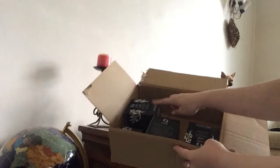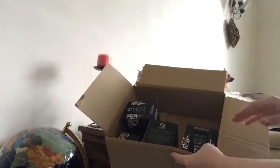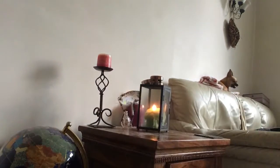So you see I've got 3 of the Melt candles in there. Now these 3 bigger ones are all in the same scent, and then I have a smaller one over here which is in a different scent. I'll just take the first one out for you, pop that down.